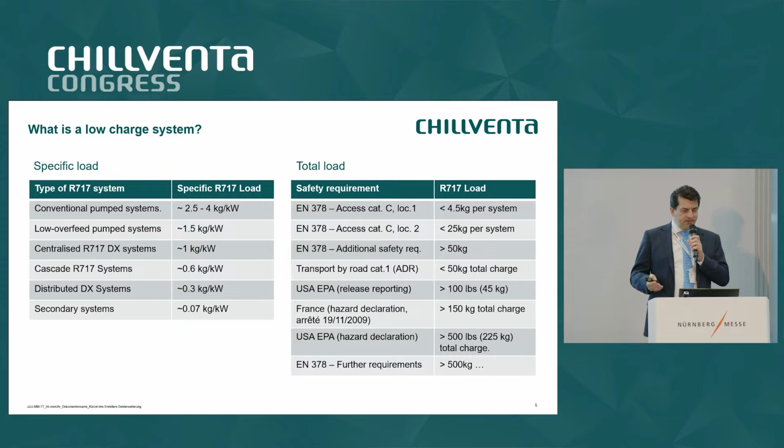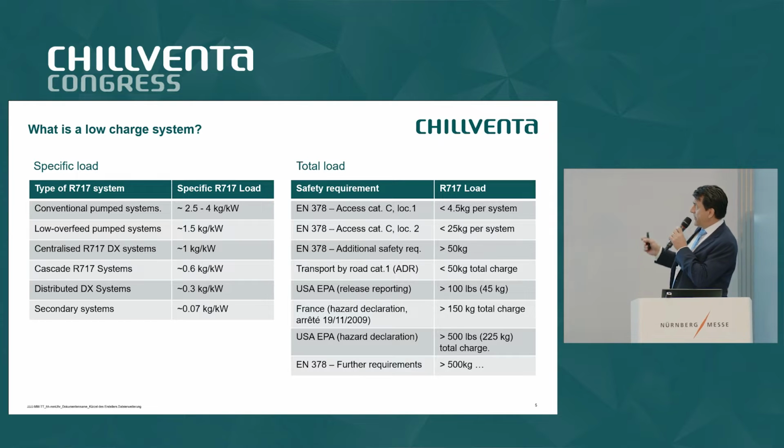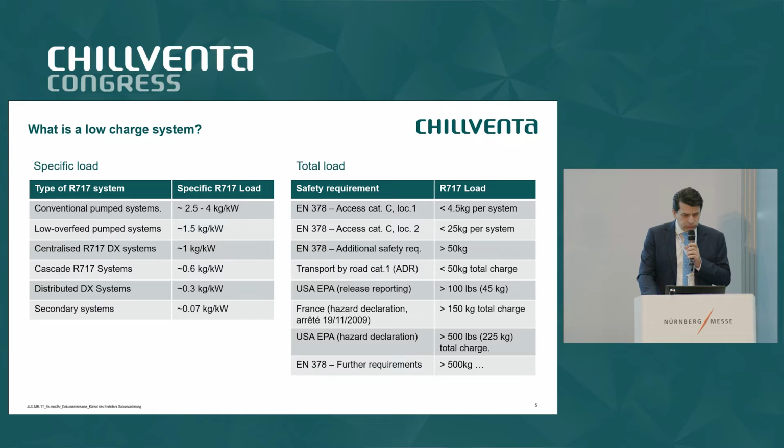Well, what is then a low-charge system? There are many criteria. If we look at the regulations, there are different regulations across the world. In the United States, for instance, they call low overfeed systems low charge. And they have a regulation on health and safety, and everything that is below 500 pounds has no hazard declaration. That could be low charge for them. In the European Union, there is no harmonized standard. Some countries like France also have a threshold, which is 150 kilograms. Below that, they consider that there's no hazard declaration needed for the ammonia installation.